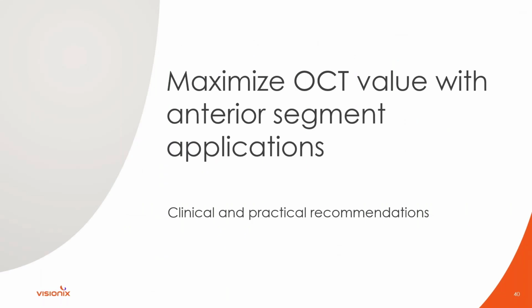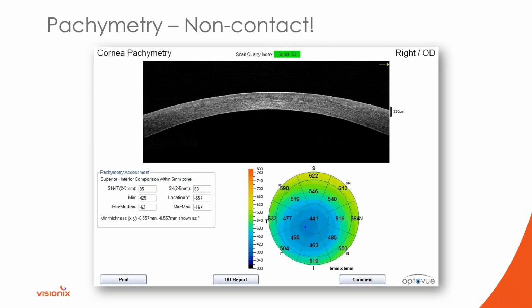So I want to switch over to anterior segment OCT for a minute, because I think this is the child that is most often forgotten on OCT. And I will emphasize that OCT is awesome at doing anterior segment images.